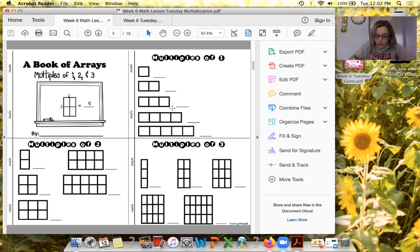1, I'm drawing 1 block. 2, I'm drawing 2 blocks. 3, I'm drawing 3 blocks. 4, I'm drawing 4 blocks, and 5 blocks. 1, 2, 3, 4, 5. Easy peasy. Didn't take long at all. Use scratch paper. All right, what about multiples of two?